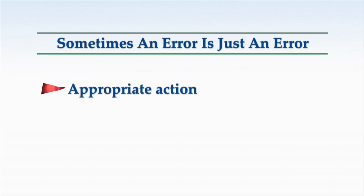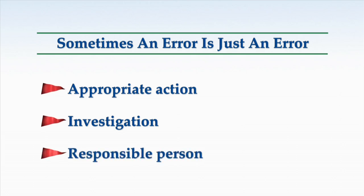Red flags should lead to some kind of appropriate action. However, sometimes an error is just an error and no fraud has occurred. You need to be able to recognize the difference and remember that responsibility for follow-up investigation of a red flag should be placed in the hands of a measured and responsible person.